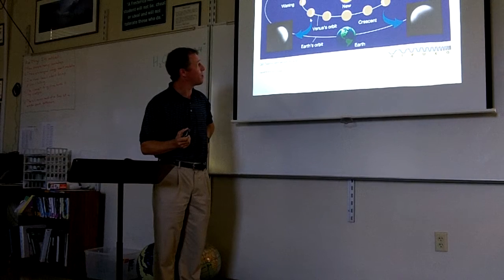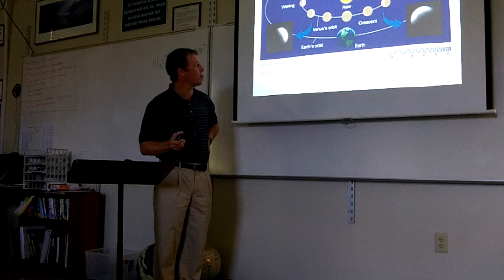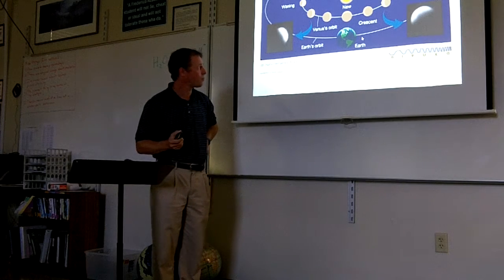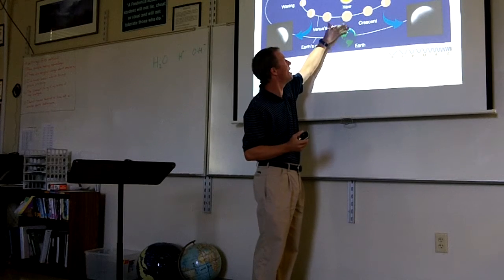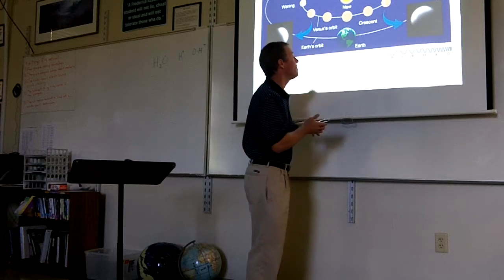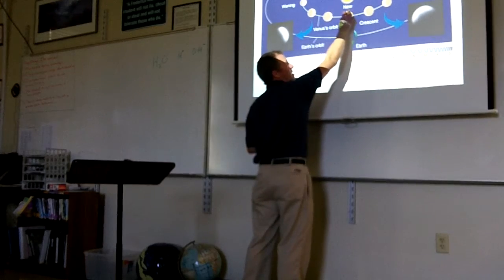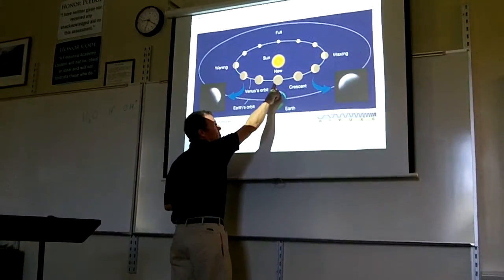Now, Venus sits closer to the sun than the Earth does. So here's Venus going around the sun, and here's the Earth going around the sun. And you can see Venus would have phases. When Venus is kind of in line with the Earth to the sun, that would be a new Venus, kind of like a new moon. You can't really see Venus at all in that place.